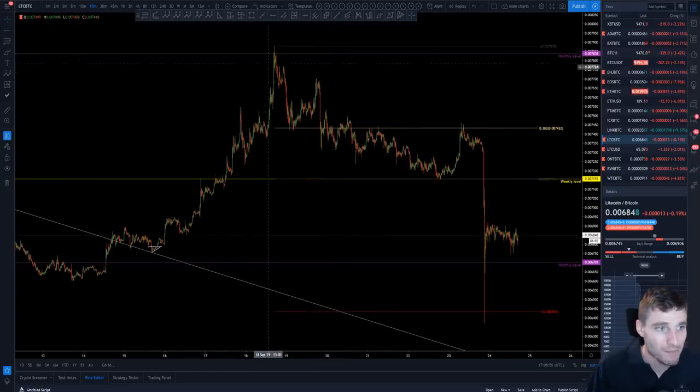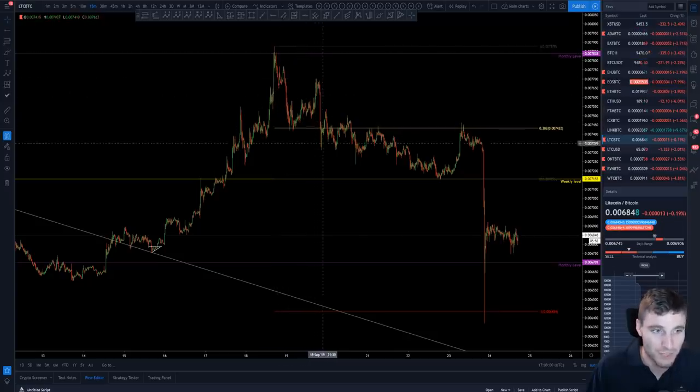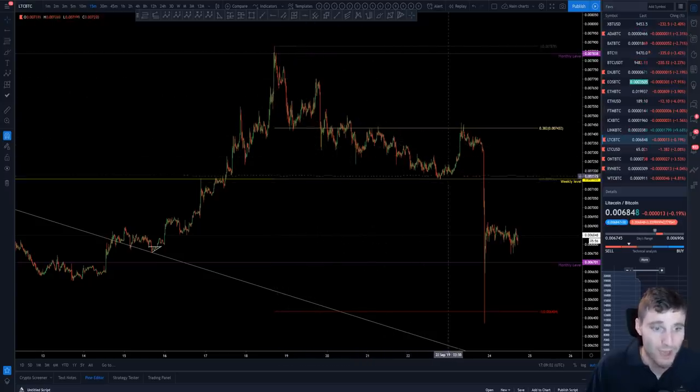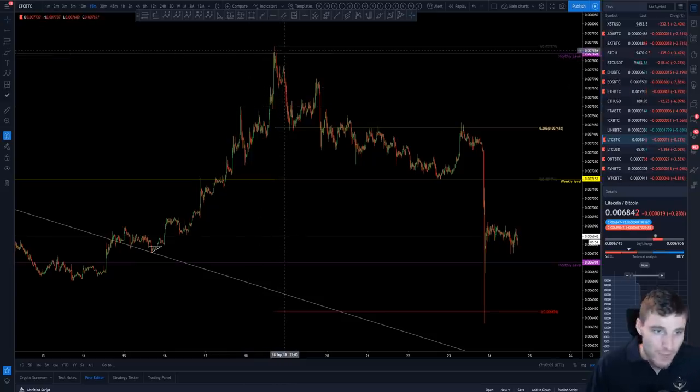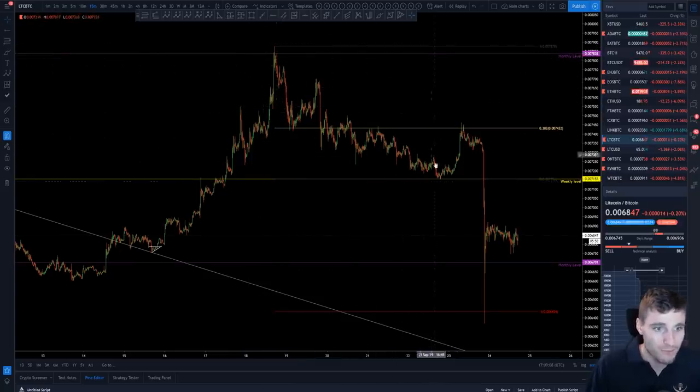Okay, so you come up to monthly resistance, you get rejected here, and come down for a series of lower highs and lower lows onto weekly support. So you're literally going from monthly resistance down to weekly support. What do you do from there?